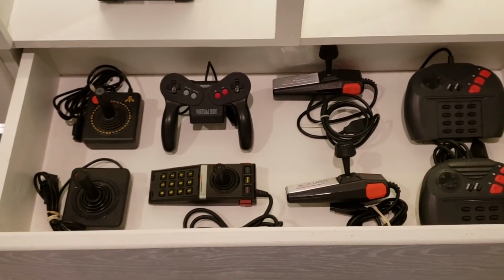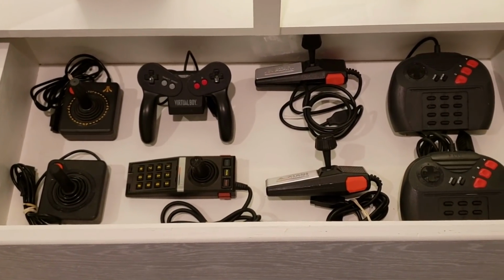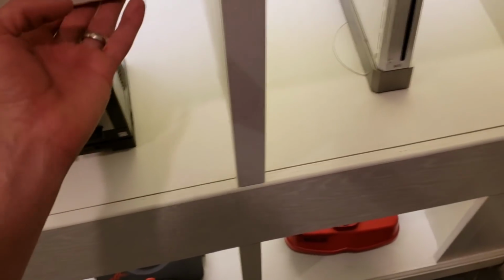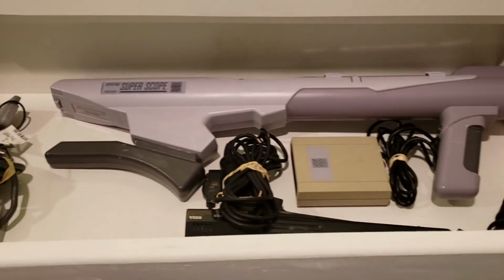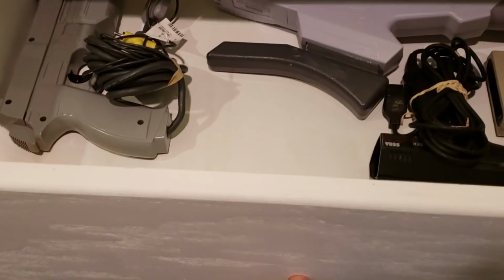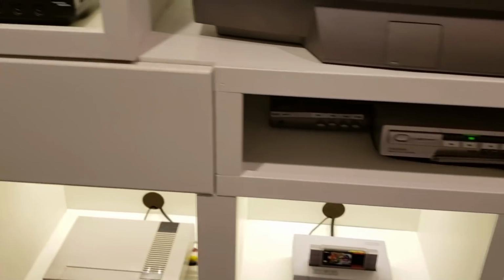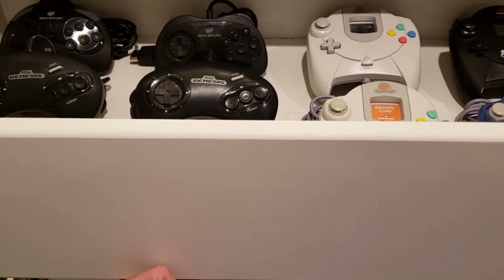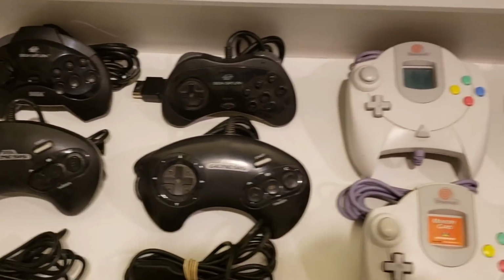Then we have Atari 2600, 5200, 7800, Jaguar, and Virtual Boy. Above that is more or less my random drawer. I mostly keep different system guns here. The Super Scope, Zapper, Master System gun, and PS1 gun. And on the other side, you guessed it, drum roll, we have Sega controllers. Sega Master System, Sega Genesis, Saturn, and Dreamcast.